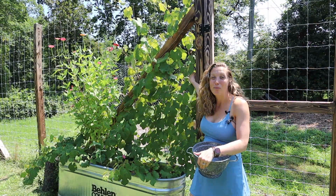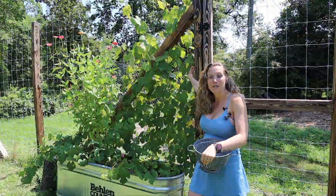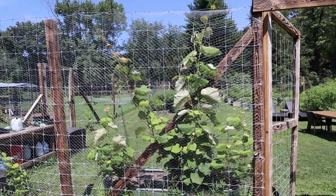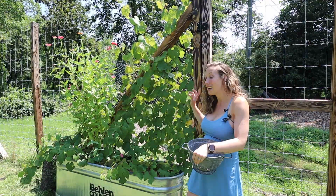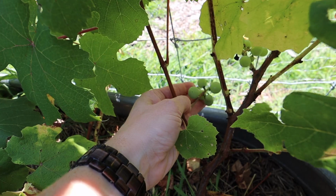Okay, so first off, in our garden, you can definitely tell that our grapevines are doing really well. They're climbing up our fence exactly how we wanted. And we also applied some additional netting behind them just to keep away the deer, because they do actually like grapevines. You can also see that we have a little bit of grapes growing down here, which is really exciting.